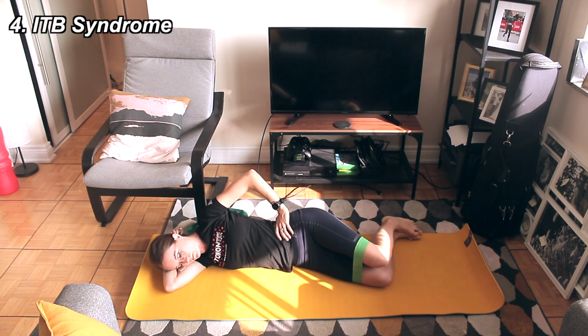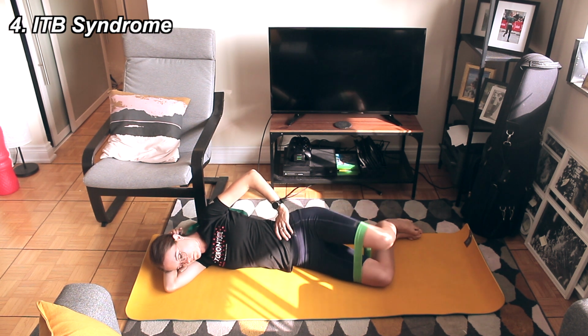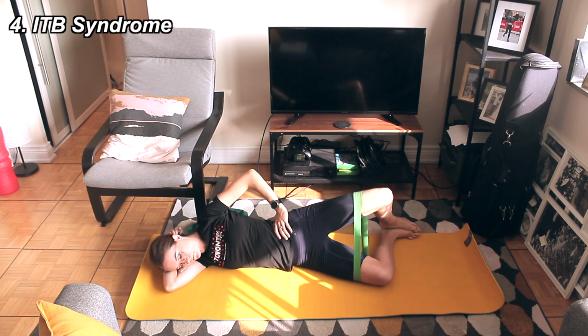To do clamshells, lie on your side with your knees stacked on top of each other and your feet touching. Keeping your bottom leg on the ground, raise your top knee, then slowly return to the starting position. I like to do 2 to 3 sets of 12 repetitions on each side.